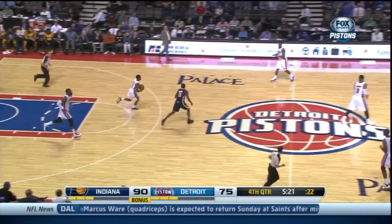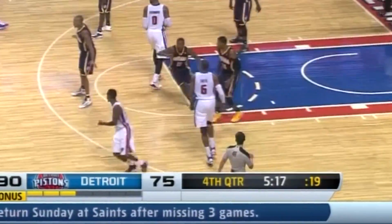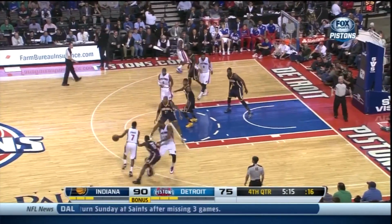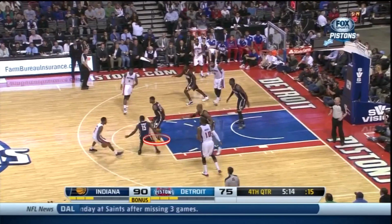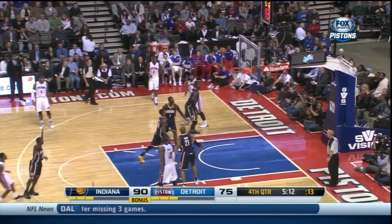While the Pistons should be in a hurry to get in their set and get a good shot, Josh Smith is walking and most certainly out of position as Detroit tries to run sideline screen and roll. In fact, he's so out of position that he brings his man right into the play, taking away any sort of penetration Jennings could have had.